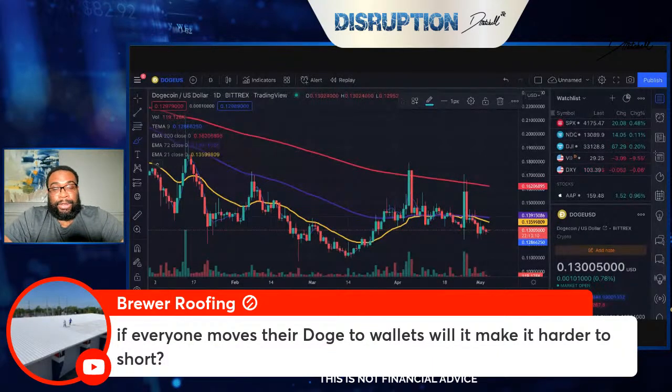If everyone moves their Doge to wallets, will it make it harder to short? Absolutely. I made probably maybe 10 posts on Twitter explaining why this is critical to not only controlling your Doge, but also making it difficult for brokerages to lend them or for them to be shorted. If they want to short Dogecoin, make them go on the open market and buy the Dogecoin and lend it out.